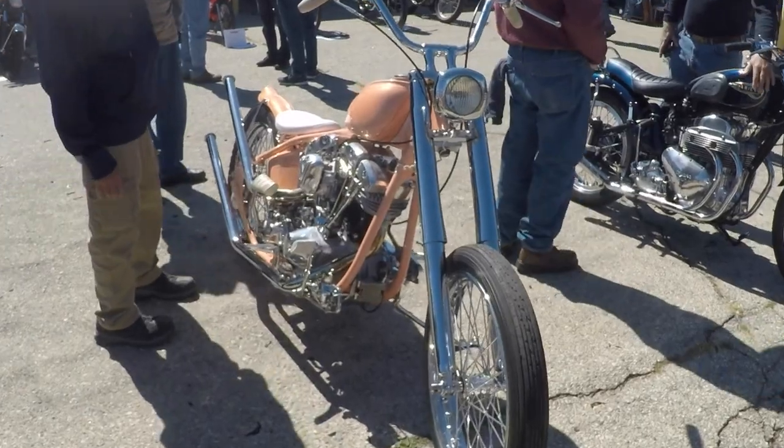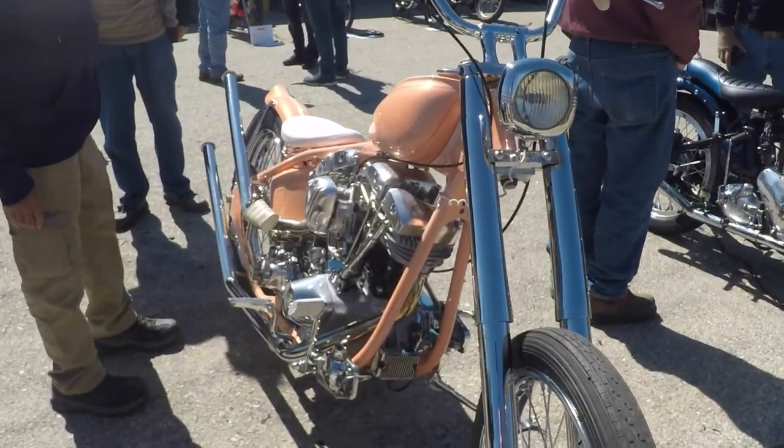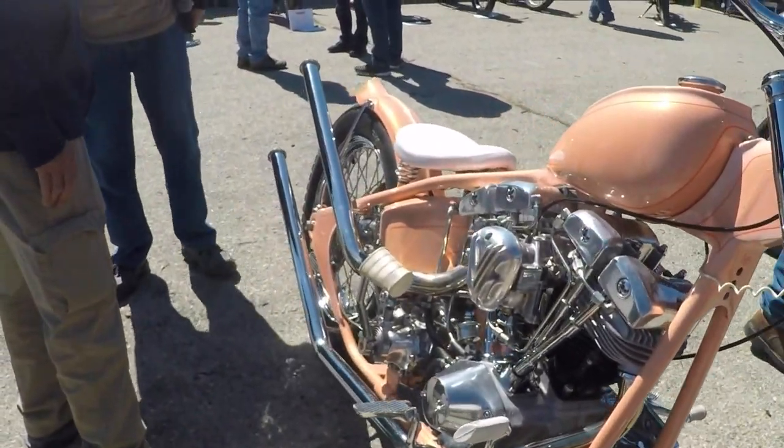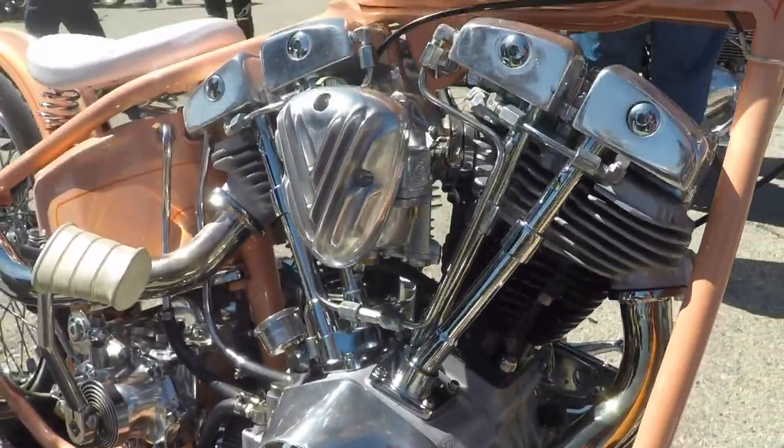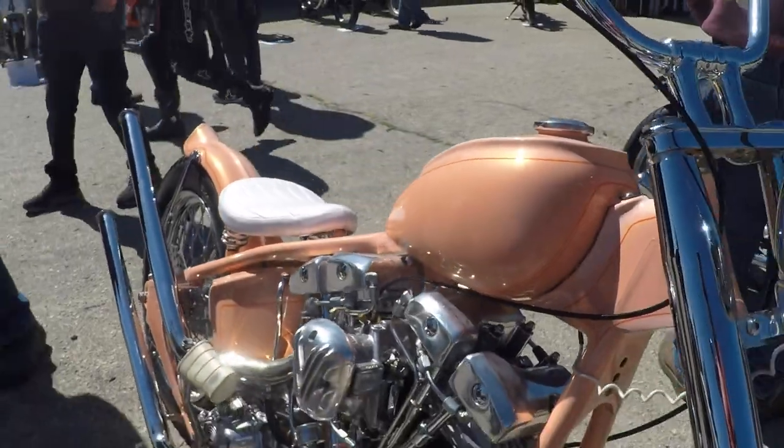Classic chopper. I bet this thing would have been fun to watch go around the track. I do not know if I caught it. I don't think I did. I think it was done by then. But this is an old school chopper. It's actually pretty cool.